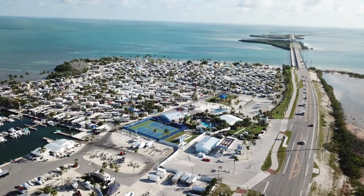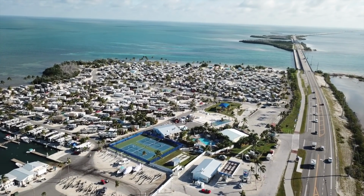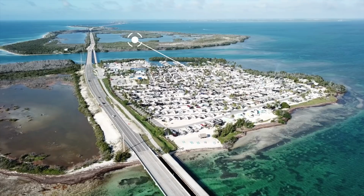So last video we stayed in Sunshine Key, which is a private park, but if you're in an RV and you can get into the state parks down in that section of the Florida Keys, Curry Hammocks, Bahia Honda, that's like the ticket, but it's a very difficult golden ticket to get. It's very difficult to get into Bahia Honda.